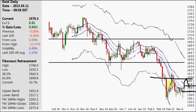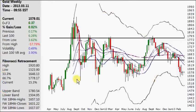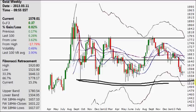Of course, if you're breaking down below the new lows, that means, again, that's a test of these levels down in here, of around 1540-ish or so. And, of course, the low is 1523.